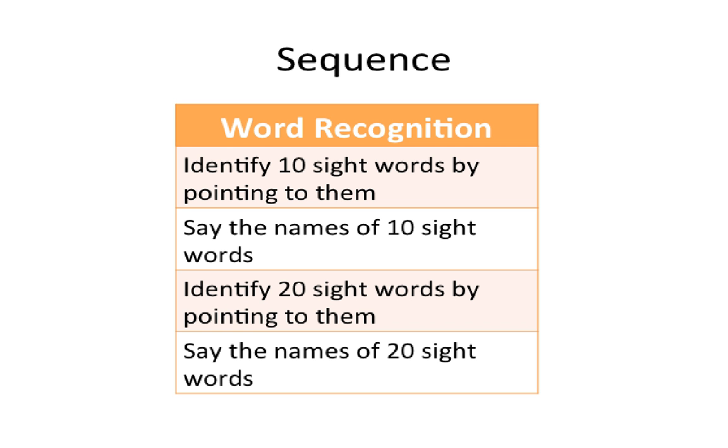Now take a look at the diagram on this slide. It shows the sequence of skills within just one of the categories that comprise the scope of the reading lessons in a commercial reading series.